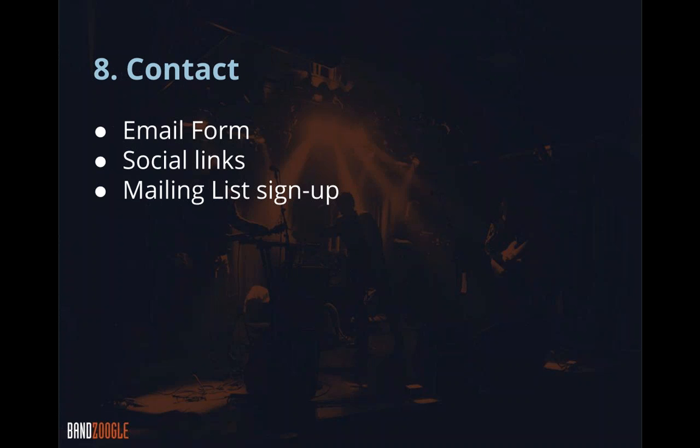And of course, a contact page. It's amazing how many websites lack a contact page. You'd be surprised, so make sure that there is one where there's an easy way to contact you. If you have a publicist, an agent, a booking agent, or a manager, you can put their contact information on there as well. And it's another good section to put your mailing list sign up on as well.